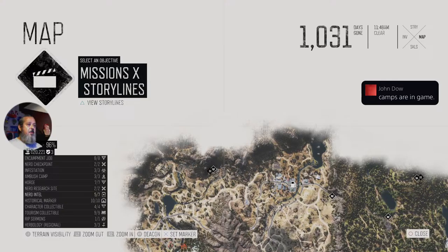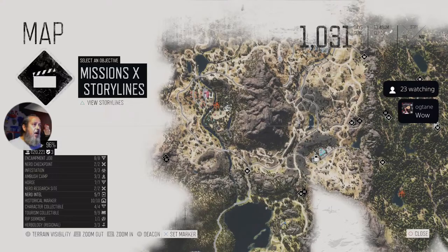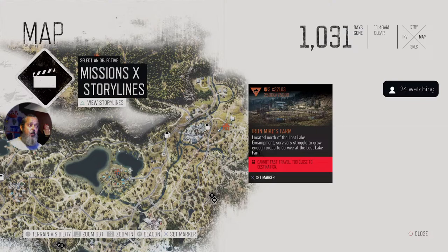So I'm searching, and it's like 5 or 6 different counties. Now I want to find out where Deke is at. I'm going to press R3, and he's right there. So I'm going to go to the closest camp. Well, you know something? I'm going to go to Iron Mike's camp. That's Hot Springs. This one is Copeland. This is the farm we just left. And this is Iron Mike's camp. So Iron Mike's camp and his farm are the same. They work together.